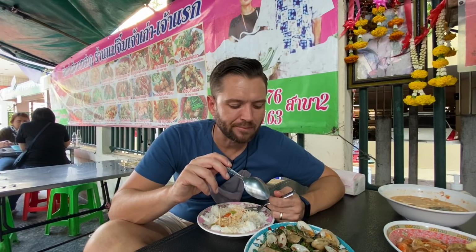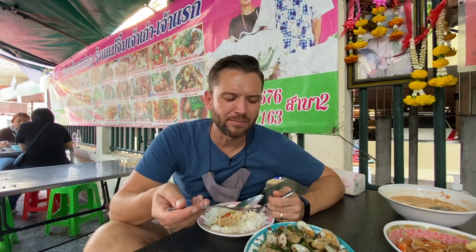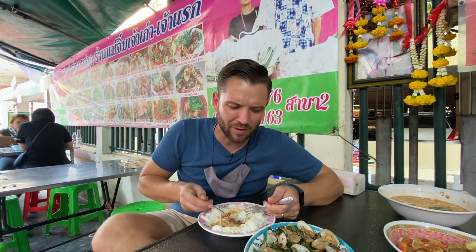It's probably the worst of the three dishes, but it's still a very, very good dish. If I'm being hypercritical, it's too sweet for my palate. It doesn't need to be sweet. The Goong is a little bit sweet, but this is too sweet for me. But I mean, I'm being hypercritical. If I'd just ordered this and the rest didn't come, I'd eat this without a complaint at all.